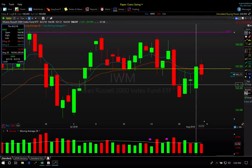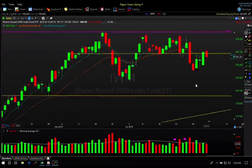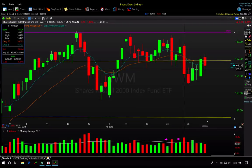IWM very similar here. Yesterday got a nice move higher. Thursday was just a constructive day for the short-term market overall. IWM though is still suspect here. It is still kind of flirting with an important area here right around 167. We saw the breakdown from this level last Friday. This was our indication to get short here, the IWM on Friday.